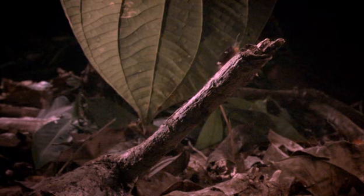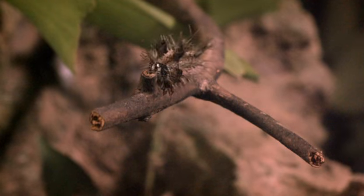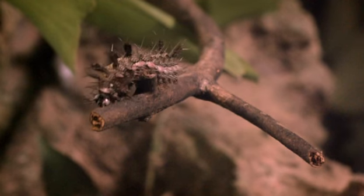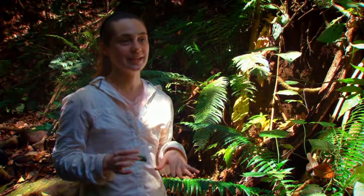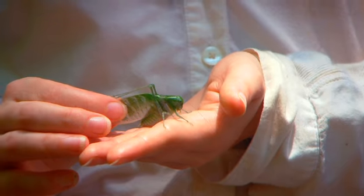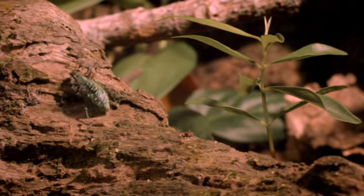The forest floor is filled with animals whose job it is to recycle rainforest vegetation. You have a whole bunch of insects and arthropods that are responsible for taking that leaf litter, chewing it up and breaking it down. And by doing so, they release all the nutrients back into the soil so the plants can reuse them again.